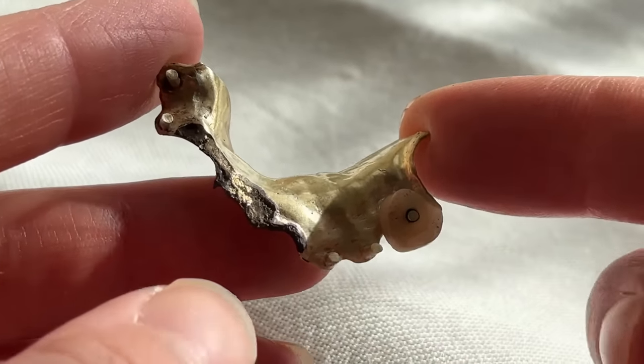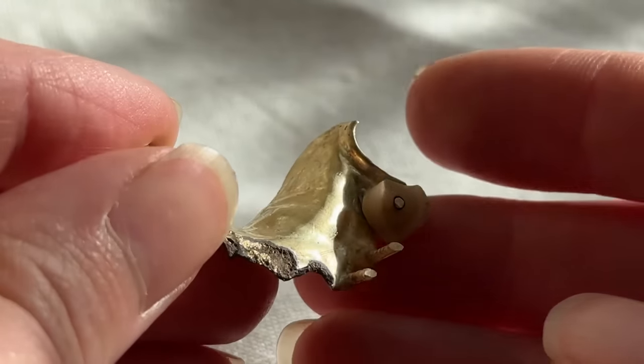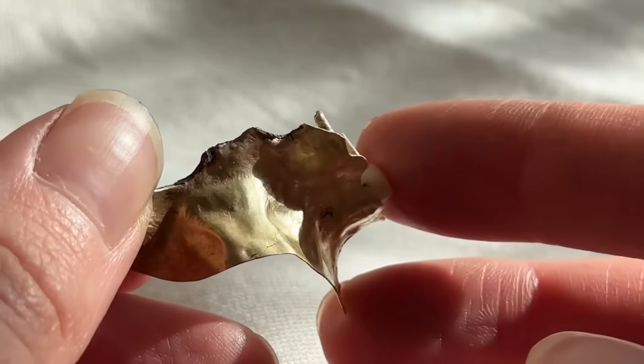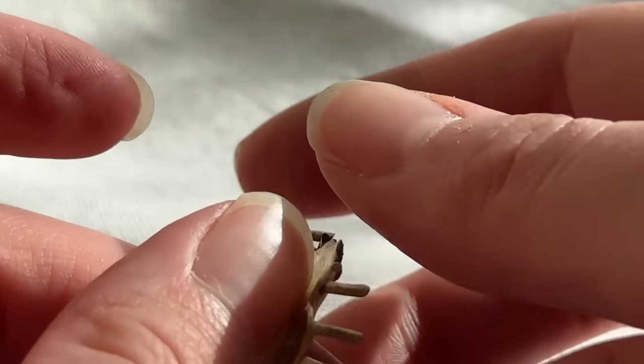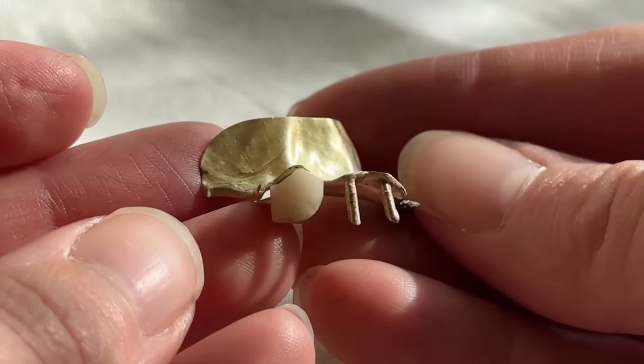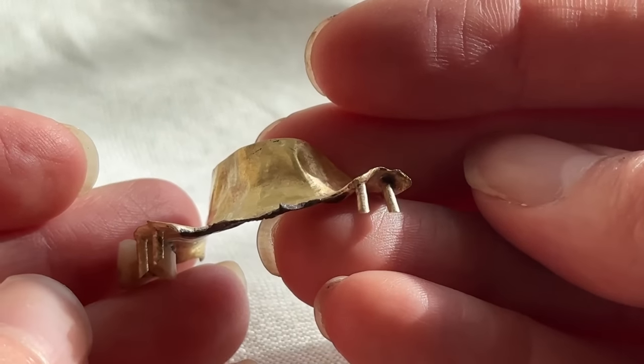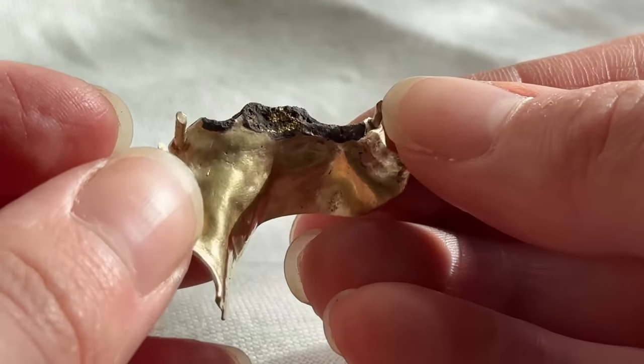Well, here she is, all cleaned up. And it's pretty amazing. What a find. This has been a bucket list find, to find a gold tooth plaque. Palette. I don't know what it's called. It's a palette, I think.